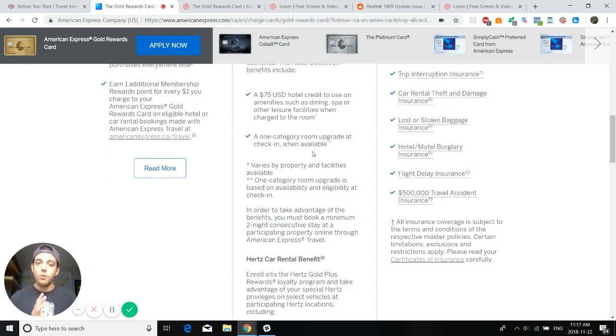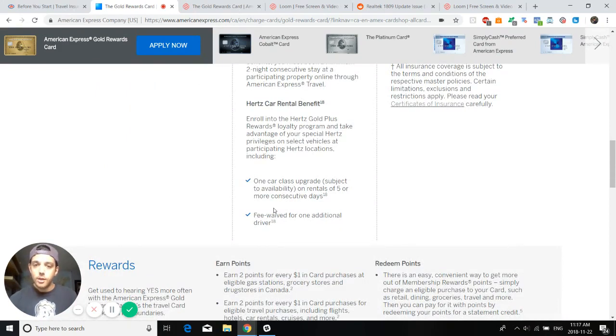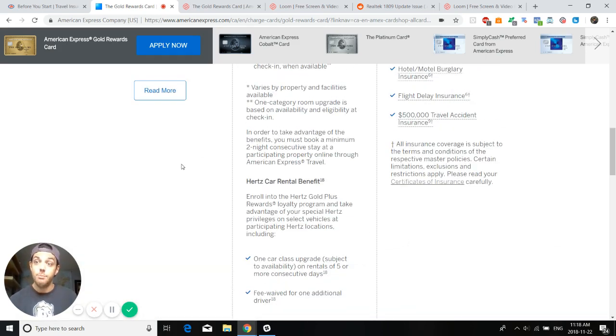And then a one category room upgrade at check-in when available. So if the room is available for an upgrade or there's room at the hotel when you're staying there, you get an automatic upgrade as soon as you check in. Pretty cool just for having a gold rewards card. And then the other one as well, you get an opportunity for a Hertz car rental upgrade. If you go with Hertz and rent a car for more than 5 days, you can get an upgrade when it's available to a new car at no additional fee as well. But we're going to get back to the benefits of car rental with this card in just a little bit.